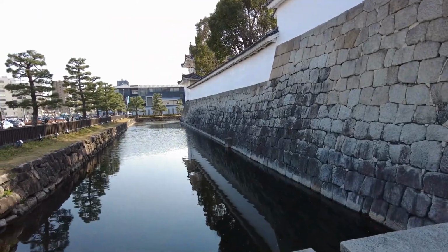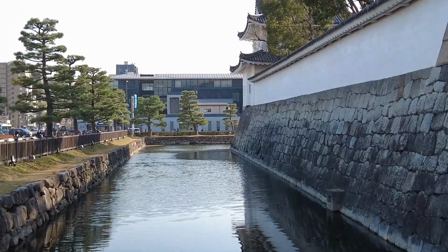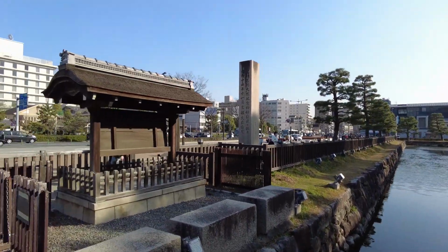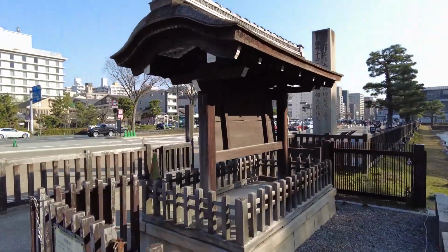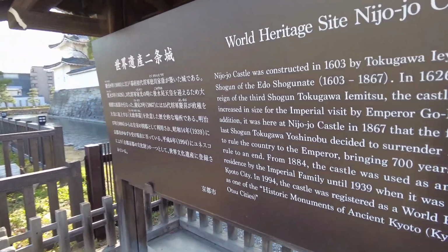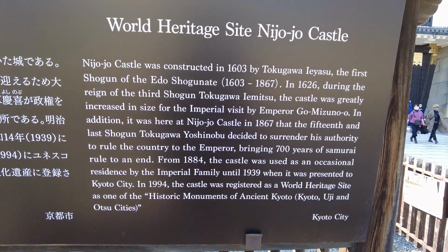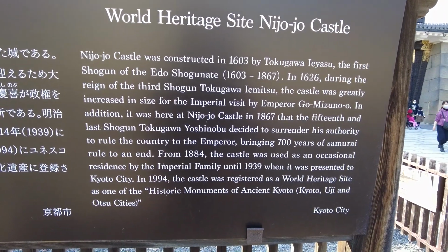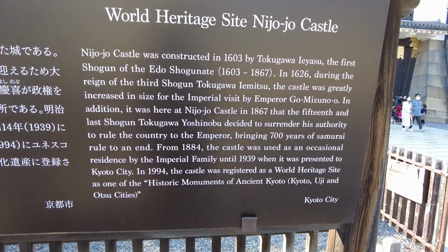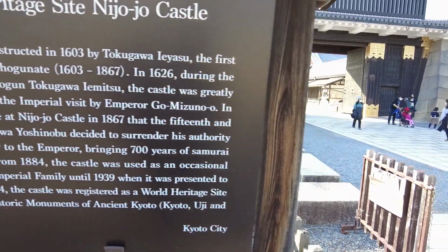And there is a lot of history here. This is a UNESCO World Heritage Site. And so I'm going to show you the information. It's right here. So if you want to read this, you can pause it. But there's a lot of history here going back to 1603. And so anyway, we're going to go inside and visit.